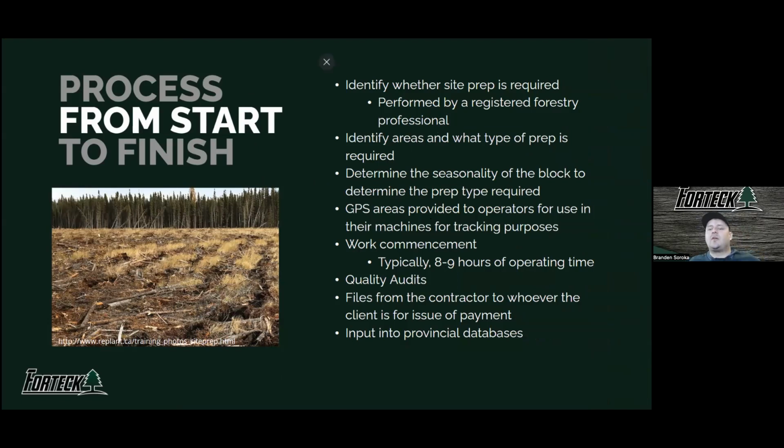You determine the seasonality of the block to determine the prep type required. Even if you have a summer ground block, but you can't get there with equipment in the summer, it's going to have to be winter site prep. A lot of times it's going to depend on access to the blocks, as well as the general ground conditions of the block, how wet it is.